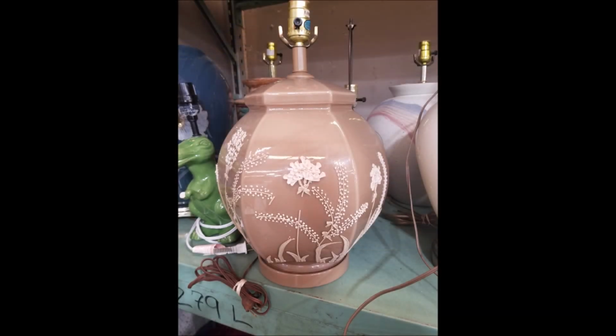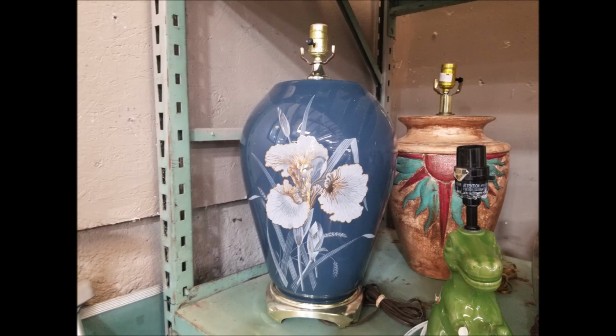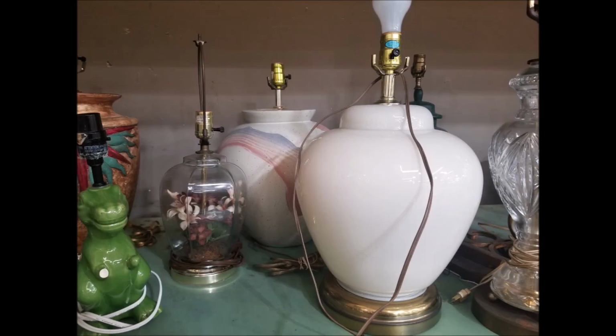I've said it over and over again, I have a lamp fetish, and this chinoiserie style lamp was only $4. This blue vintage one, it's always there and I think it's calling me, but I will not get it. Nope, but it was $3. And of course, this ginger jar shaped one, that was $5. So lamps are really out there.